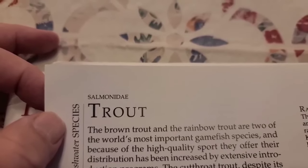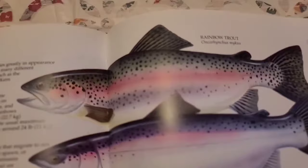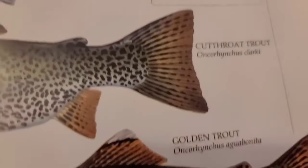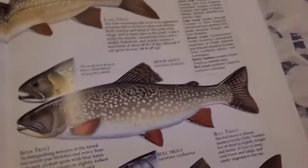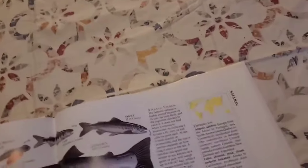Okay, folks, so let me tell you a little bit more about what I'm talking about. When you look at this reference here, you see the rainbow trout, which, of course, we catch a lot of on this show, the brown trout, the golden trout, and cutthroat trout. These are all considered trout and part of the trout or salmonoid family. However, on the other hand, you have the brook trout, which is actually part of the char family, as is the lake trout. So the point here is that different fish have different behaviors.